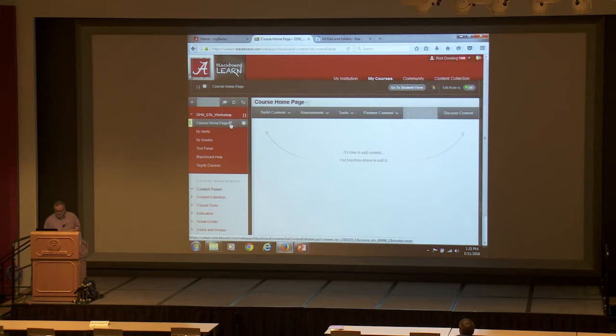So again, if you hover over an icon, it will show you what it means. I call that the instructor's friend. I demo a lot of software, so oftentimes you'll be up here and you're like, what does this mean? Just hover over it, and it will show you. So this content area has no content.